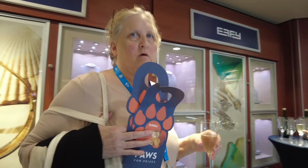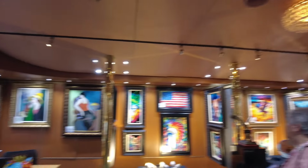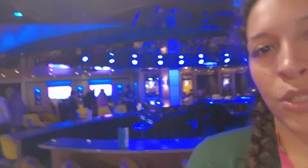Next day and a half we would be at sea, so we decided to familiarize ourselves with the ship, looking at the shops where you view your photos on the ship and other things such as where the entertainment is at night. Okay, so there's also a dueling piano bar and a casino here.